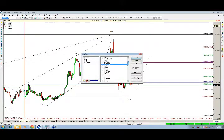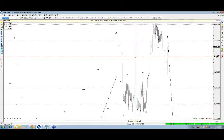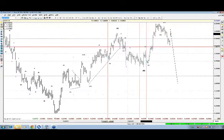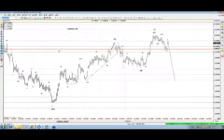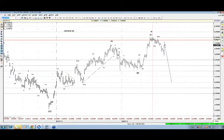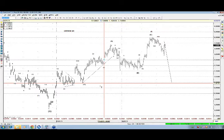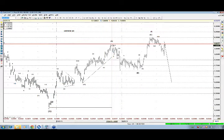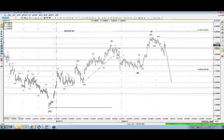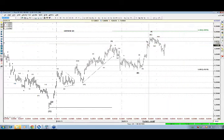Now, let's go into another pair. Let's start with the Norwegian krone. Same scenario as the dollar. We can have three ways ending here, back, A, B, and we're going to go to the C. Anyway, the far up should be minimum. Maybe it's looking for 605. It still can be many things.